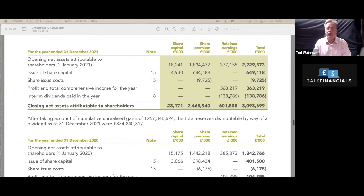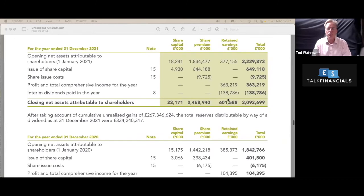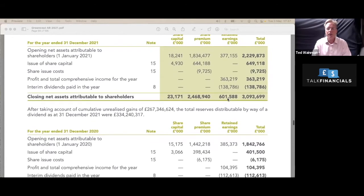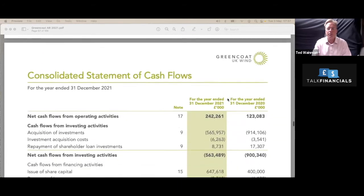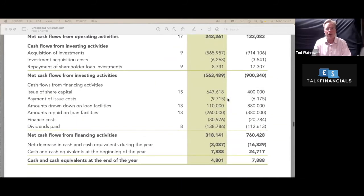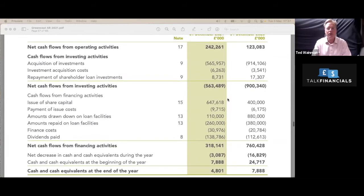There we can see the dividends that are being paid out. So these are the dividends, 138. So, reasonable return, which is pretty good. So pretty consistent dividend payers, and that's part of their attraction and part of the deal, I guess. Net cash flows from operating activity. So they've got positive cash flow. There's the acquisition. So that's basically buying wind farms, for want of a better phrase.